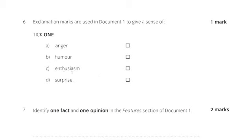This is really important. You're always going to get a question like this, and they might use the word tone as well. What's the tone? And that just means what's the emotion, what's the mood. And here we've got to give a sense of. Okay.